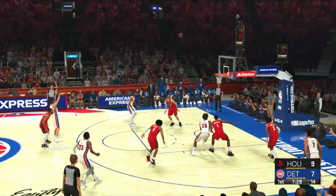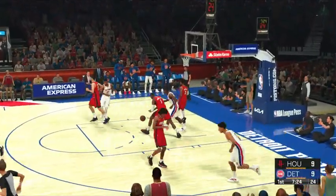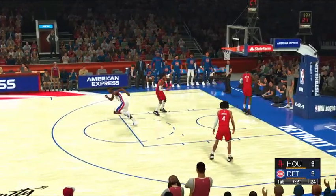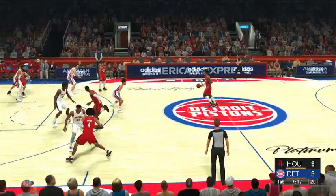And here's Bogdanovich for three. They grab their own miss, and he gets it to go. How about the purpose with which he's crashing the backboards right now? Some hard-earned second chance points.